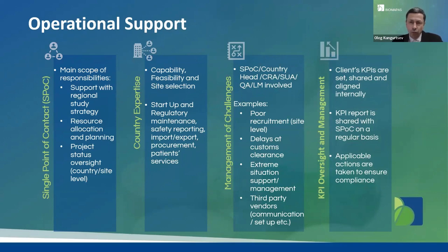And the final point for operational support is KPI oversight and management. We definitely have KPIs; client KPIs are set, shared with us and aligned internally. From the very beginning, when we are just starting our collaboration, we look for these KPIs to be available to us, and we analyze how good or how bad our employees are with compliance with these KPIs. And definitely, if required, applicable corrective actions are to be taken.